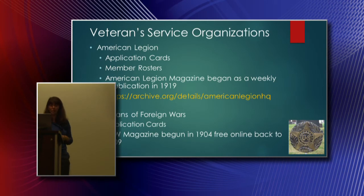They're digitized. You could download the PDFs that you're interested in. The American Legion is just one organization. You have the VFW as well.